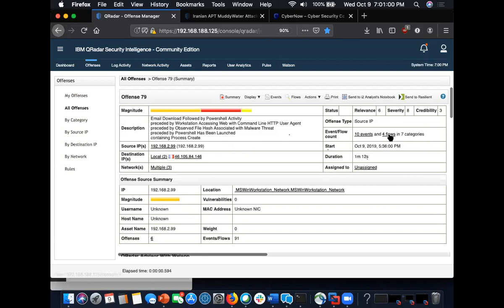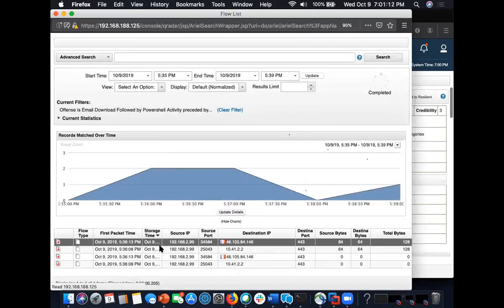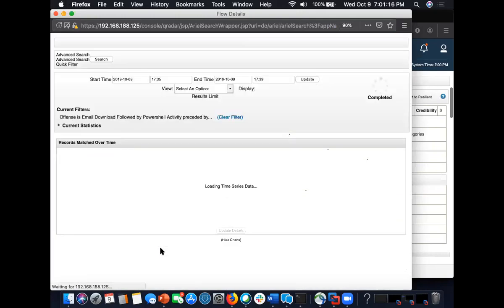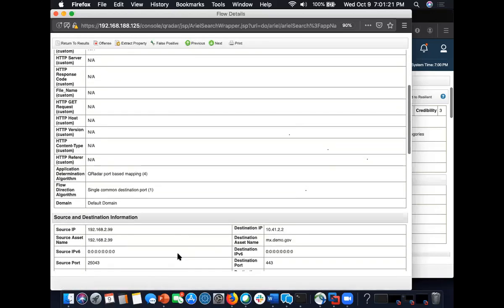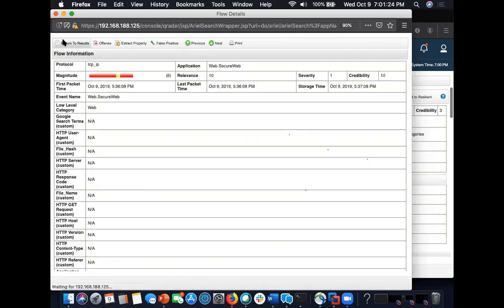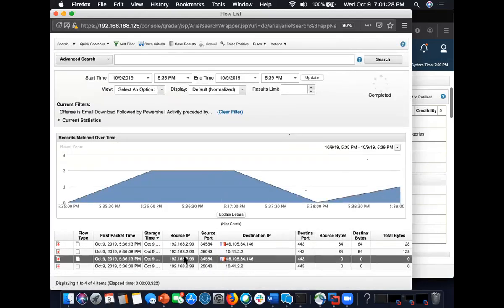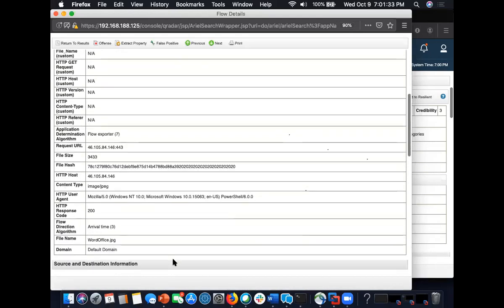So we can go into these flows and realize that we have something bad going on. So let's go into these flows. Go into the first one here. Oh, maybe the second one here. Oh, I guess I did not feed this data correctly. But essentially, it has to be in one of these. Let's see which one. Oh, here we go.